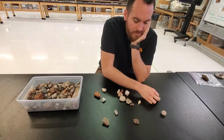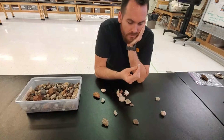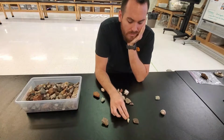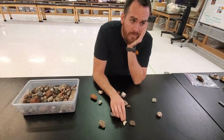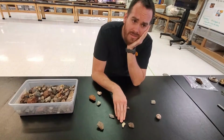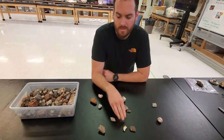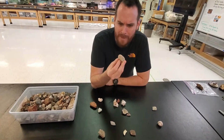Well, you know, some really cool things can be found when you start splitting rocks open. Do you know what we find inside rocks? No, what do you mean? Well, we can find stories inside rocks. There's stories inside rocks? Yeah.